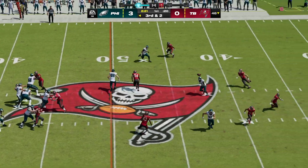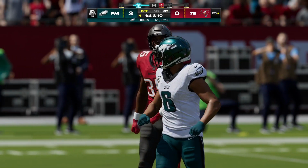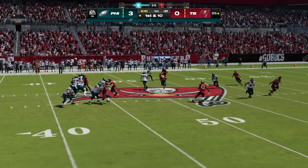Hurts. He's got his target. That's complete. And they're able to work this to the 25 before it's all said and done. 27 yards there on a very nice 3rd down conversion.